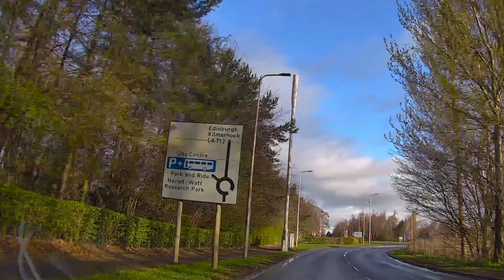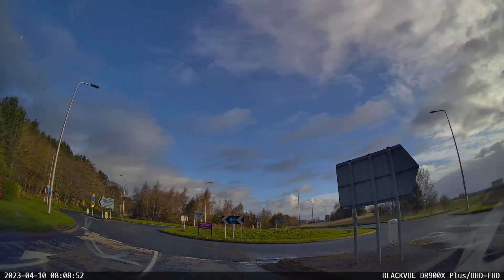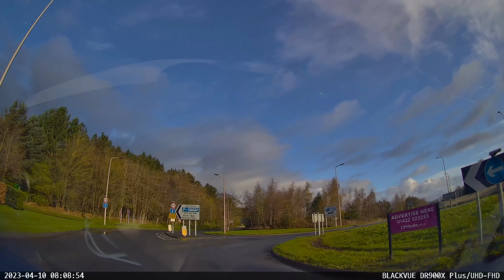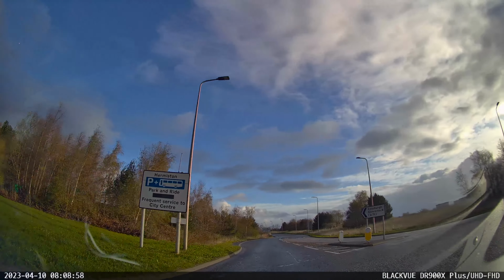So we're now informed to follow the road for Edinburgh, straight ahead, cross the roundabout and second exit. Remember guys, you're using the right hand lane for this one also. The road markings are quite clearly telling you that.